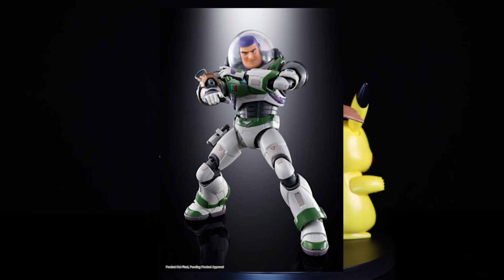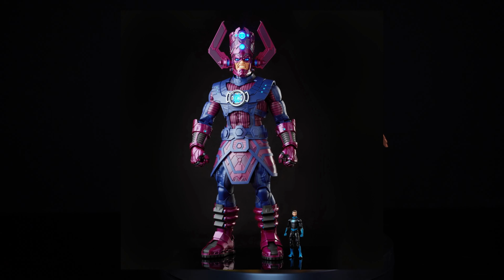And lastly, I did want to mention the Marvel Legends HasLab Galactus. Obviously, he is a great figure, but he is a $400 figure, so I couldn't add him to my list compared to everybody else because, for $400, he should be a great figure. And a lot of people are going to put him on their list. So, great figure, just not for this list. So, back to my top 10.